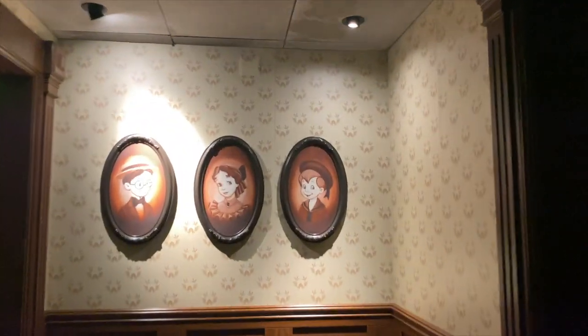The darlings. Honestly, this queue is so fun. It's the best interactive queue there ever is. Here we go. Peter Pan. You guys may not see anything because it's so dark.